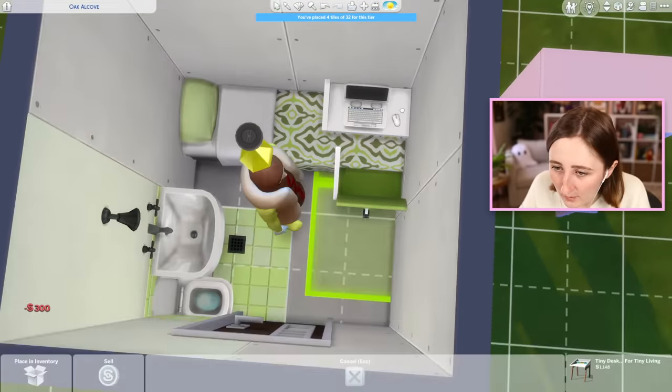Come here. Oh, wait. That really changes things. I thought it didn't work sized down. I wonder if I could put it next to the bed. We can pretend it's a nightstand. Let me see if he can still use that.